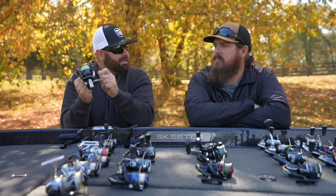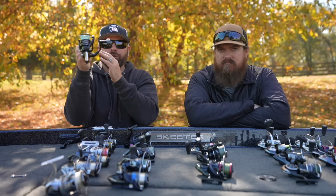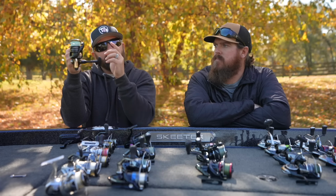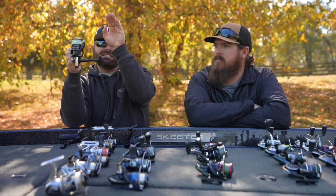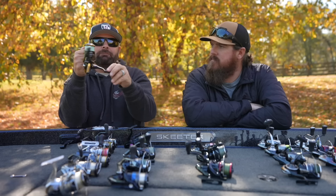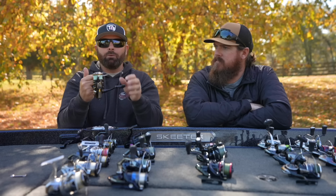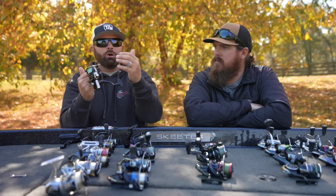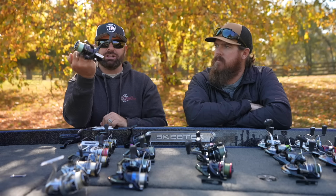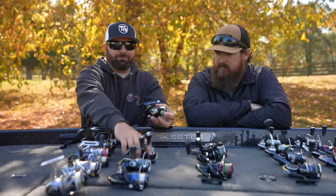I mean, you can feel it in your hand. When you go to turn that reel, you can tell, does this feel a little harder to turn than normal? And then I'm looking at that rod tip. Do I see that deflection? Is there something that ate that and I didn't feel it? And then you load up and set the hook. So I don't want to feel any resistance, if you will, in that handle turn. And you can see it's just an awesome reel.